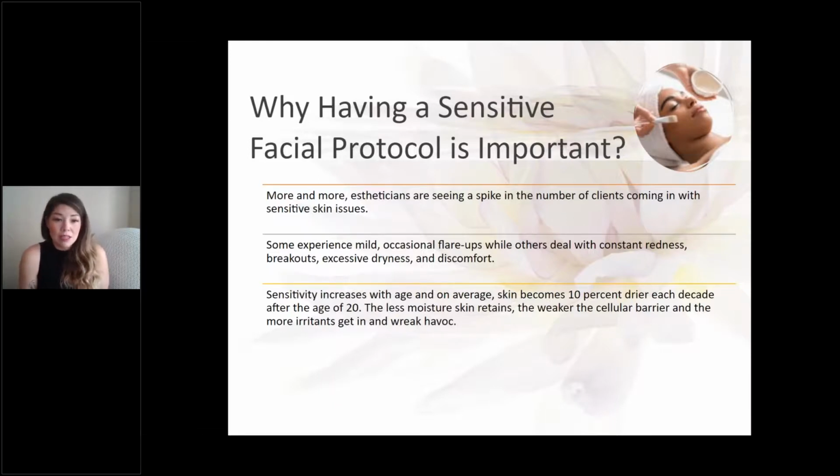Some may just be experiencing mild or occasional flare-ups, and some may have this as a more consistent, constant issue where the redness, breakouts, and excessive dryness just keep going, and they have a lot of discomfort with that. So we want to provide a facial that can assist in all those areas and also help minimize the discomfort of the skin. Sensitivity does increase with age on average, and skin becomes 10% drier each decade after the age of 20. So the less moisture the skin retains, the weaker the cellular barrier becomes and the more irritants get into the skin.